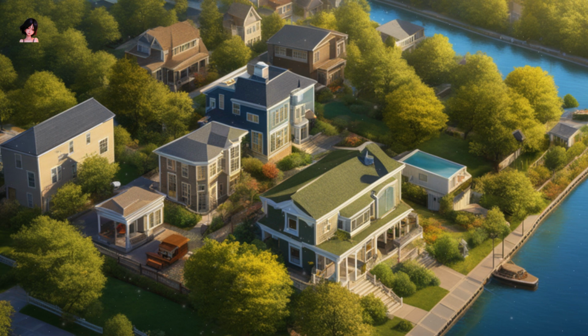Expenses and maintenance. As a property owner, you are responsible for property maintenance, taxes, and other expenses. However, rental income can help offset these costs. Potential appreciation. In addition to rental income, real estate properties can appreciate in value over time, potentially increasing your overall return on investment. Why rental income matters.